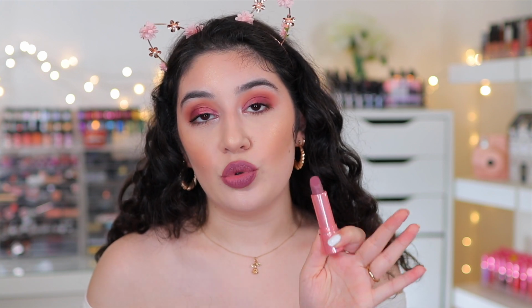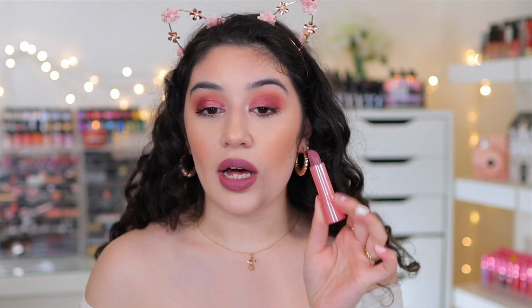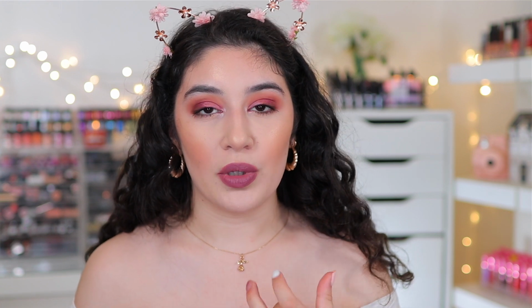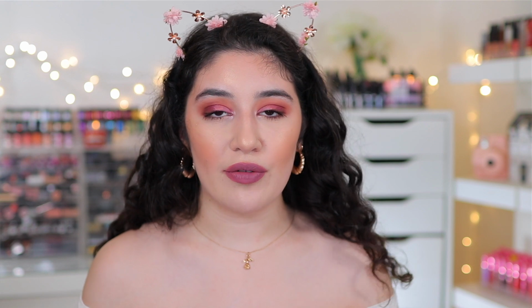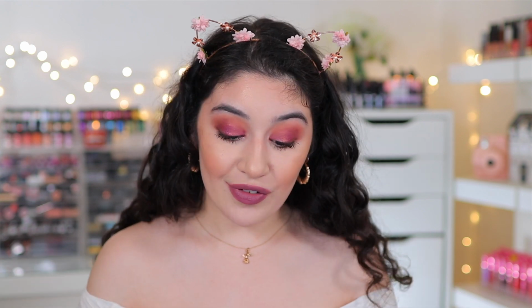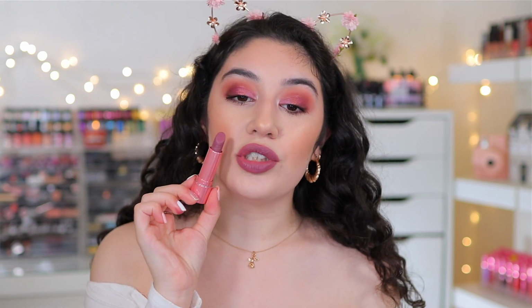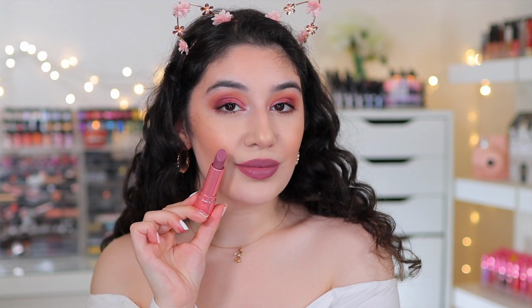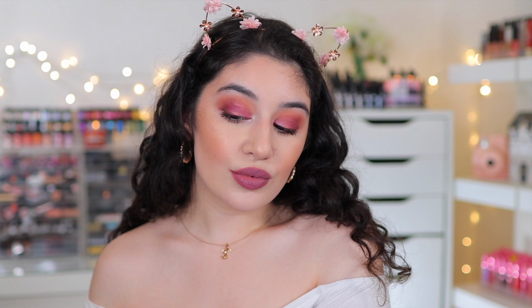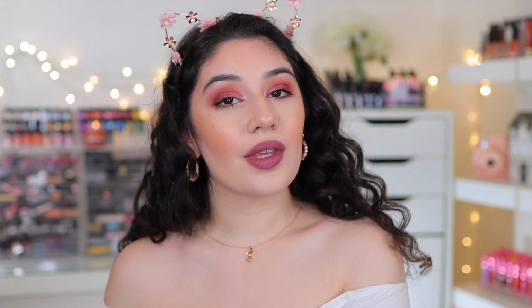I think this would look stunning on medium to deeper skin tones. And I don't think it would pull as purple as it's pulling on my skin tone. Of course, these shades are going to look different on everyone, but I'm living for it. I actually do really like it. It's just not something that I would gravitate towards too much. So again, this one is Rachel. Definitely a kind of purplish grey nude. Deep nude, I should say.